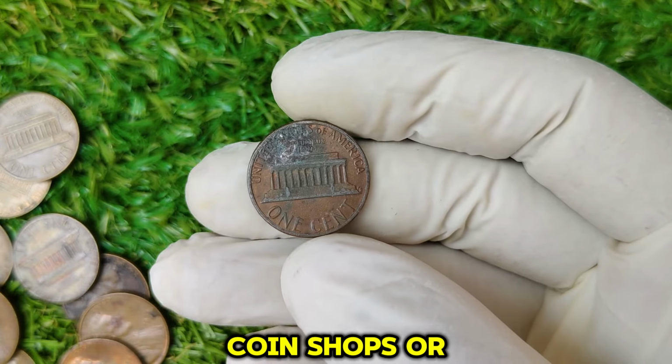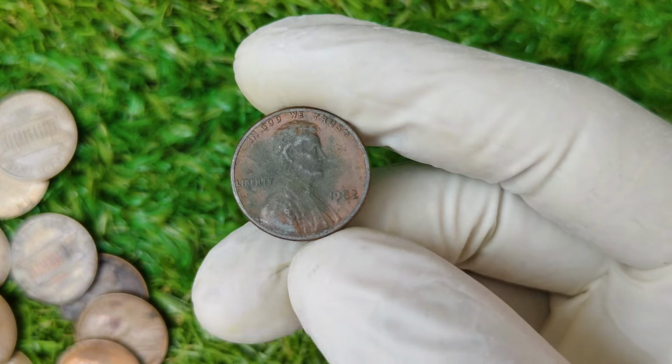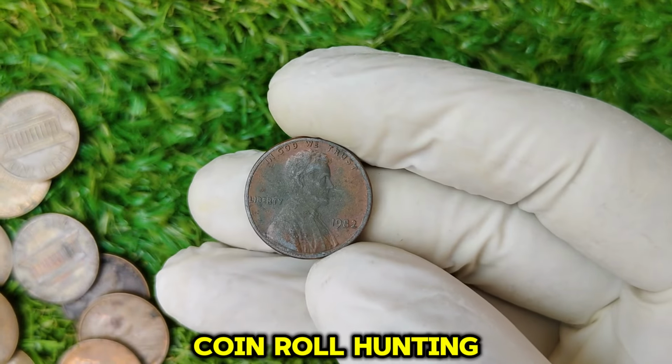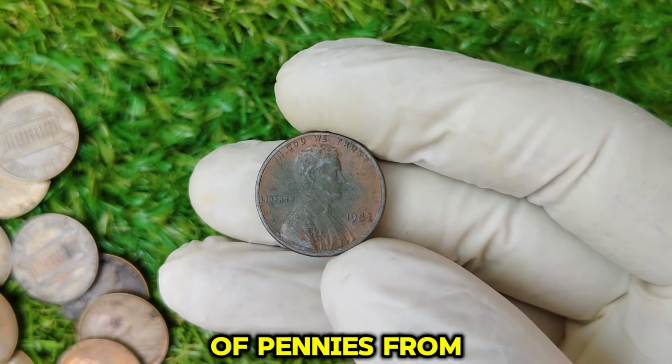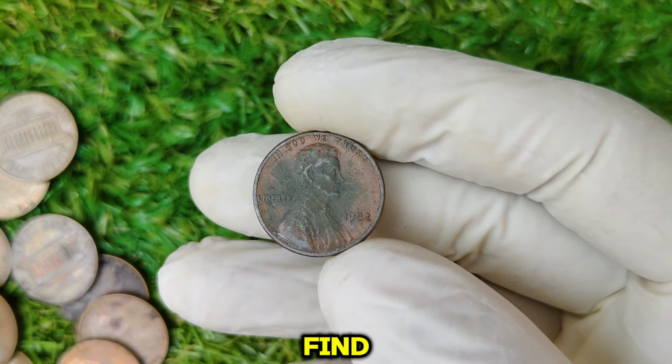2. Visit local coin shops or flea markets, where older pennies might still be in circulation. 3. Participate in coin roll hunting. This is where you get rolls of pennies from the bank and search through them for rare coins. You never know what you might find.